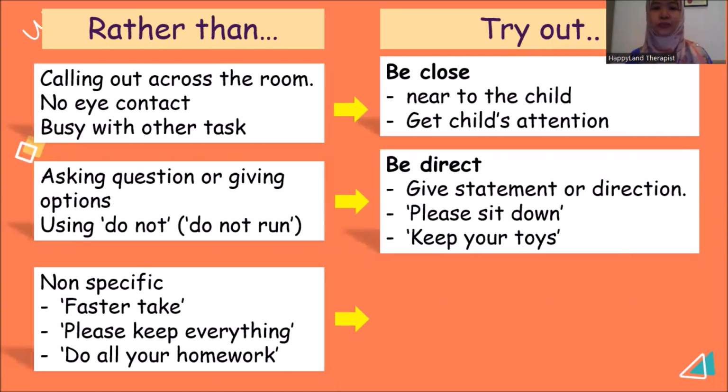The last one is that we are sometimes not aware that we are giving non-specific instructions. For example, after preparing the lunch box for school, Mommy puts the lunch box on the table and says, Meme, faster, take it. Meme has no idea what to take and just walks away from the kitchen. Then Mommy says, hey Meme, take this. Meme comes back to the kitchen and stands blankly, still not knowing what she needs to take. Then Mommy becomes more furious and shows the lunchbox, saying, this, your lunchbox.